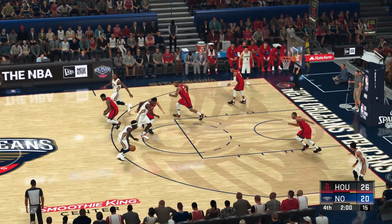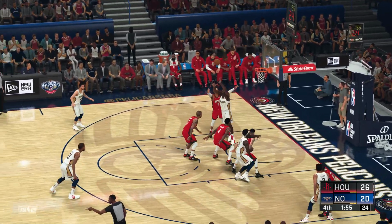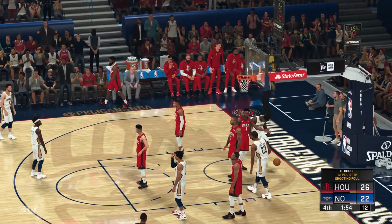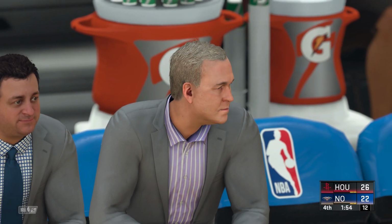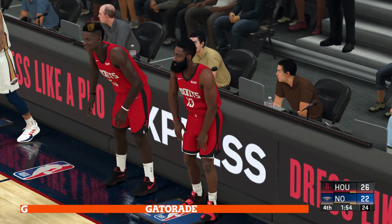And here's Holiday. Pulls it from the elbow. Here's Hart. Offensive rebound. Williamson. And he makes the bucket, gets the whistle, and now a 3-point play chance here for him. What passion this kid plays with. Zion, he really tries to grab every rebound that's available.